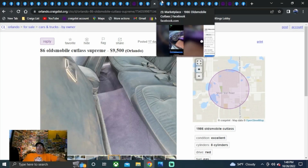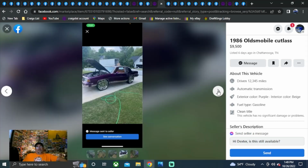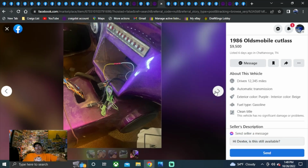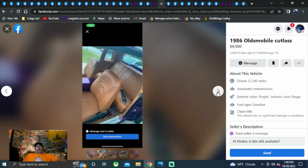On to another one. That was Craigslist. Back to Facebook Marketplace. It'll be a 1986 Oldsmobile Cutlass in Tennessee here for 9,500. The photos needed cropped, man. There we go. There's a full-size photo, but I always mentioned in the past, if you're on your phone, go to edit and crop these off. You don't have to show all that, and your car be as big as the blurry one in the background.